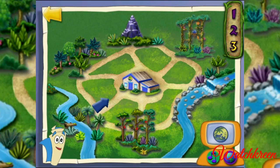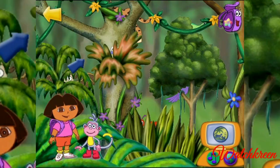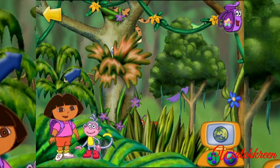To play a game again, just click this understory. It's kind of dark and leafy below all those trees. This is an understory habitat. We need your help to take pictures of the animals here to show Diego that they're safe after the big storm. When you see an animal, click on it.